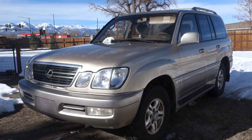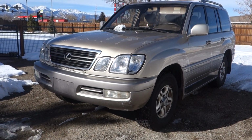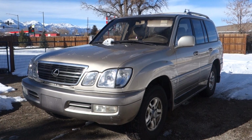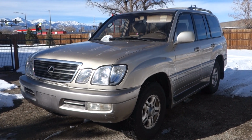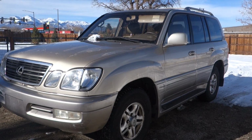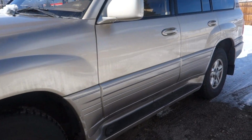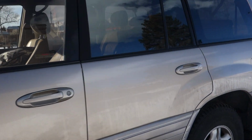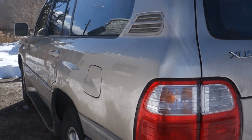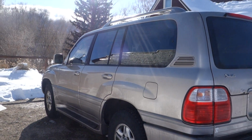Well, here is the new project slash beater. A '99 Lexus LX470, just getting broken in at 307,000 miles. Yeah, just picked this up last week.